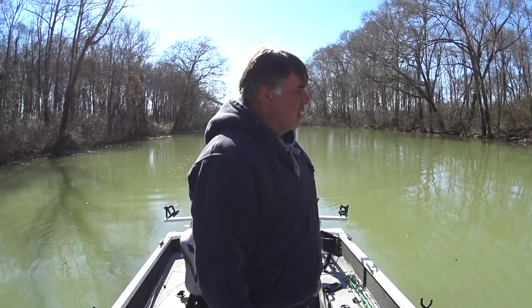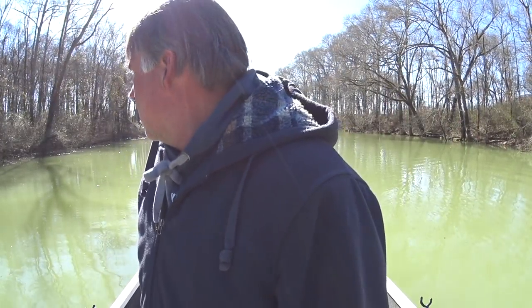Yeah, there's nets or something all up through here. I don't know if that's a big trot line or what it is. I'd hate to get caught up in it. It's going up this whole entire thing. Looks like I got just a little bit of flow in here. I hope this ain't a big trot line I'm fishing on. It stretches all the way back up in here.